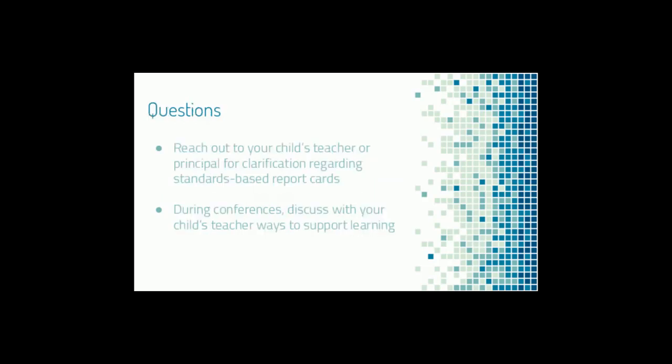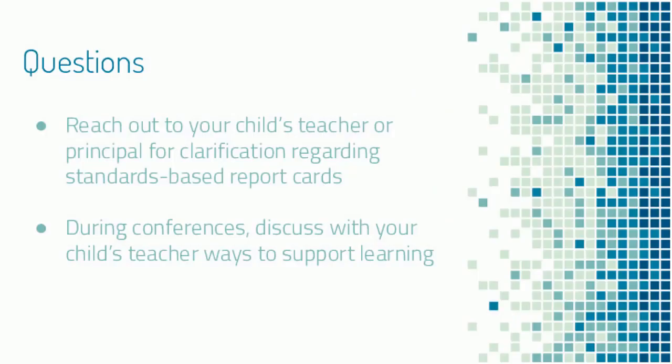My hope is to provide you clarity regarding the new report card. Additional questions may arise due to unique circumstances or for clarity. Please reach out to your child's teacher or principal for additional information on your child's performance or standards-based report cards. At the upcoming conferences, ask for specific ideas on how to best support your child's learning.